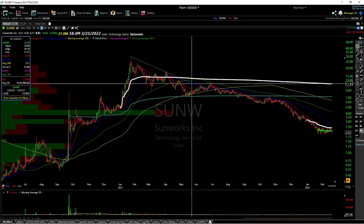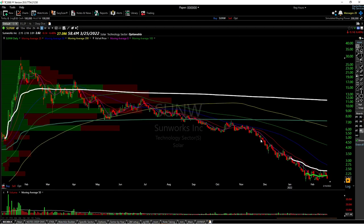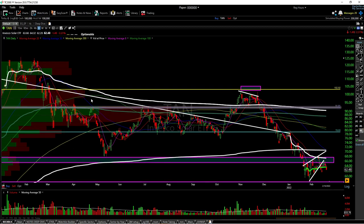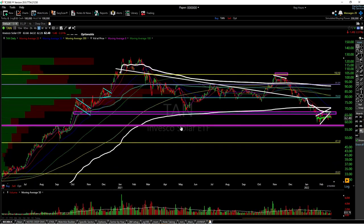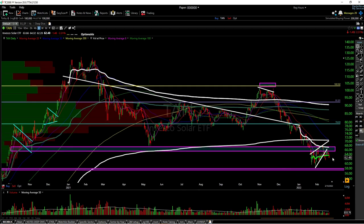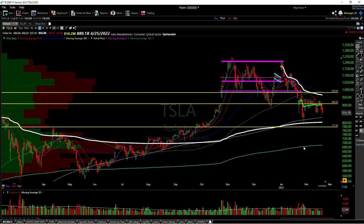I mean, from the 2021 highs to the recent local support, we're seeing minus 93%, while for TAN we're down around 50%. So with XLE, which I'll cover later in the video, showing a lot of relative strength, it's a pretty safe bet that we'll most likely see at least a retest of 57.85.